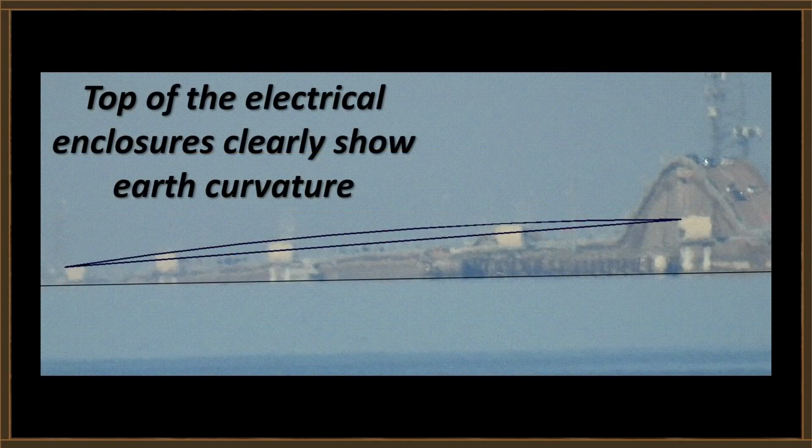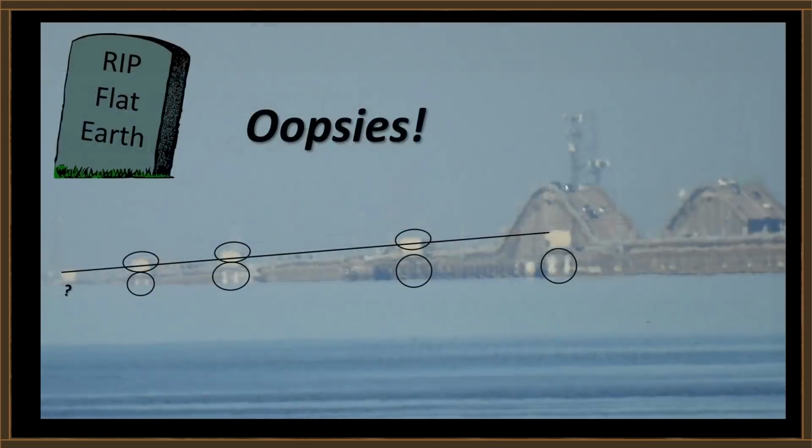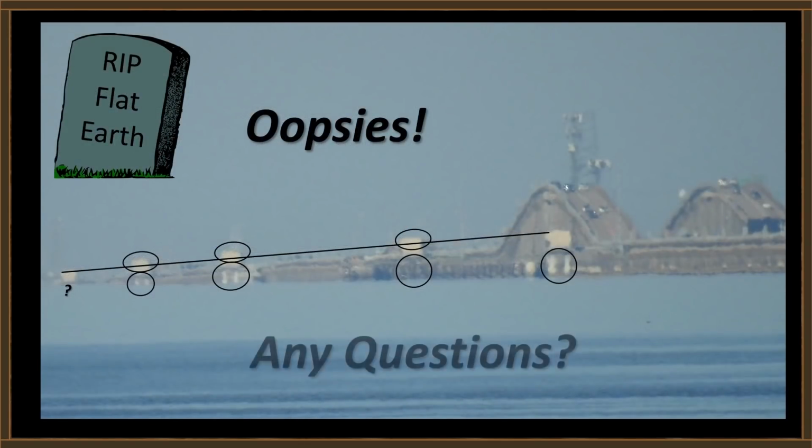So the top of the electrical enclosures clearly show Earth curvature. There's no question about that. And the enclosure supports disappear behind Earth curvature exactly like they should. Oopsies. Any questions?